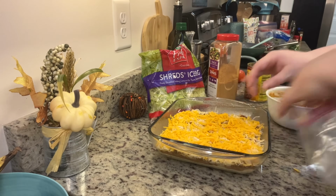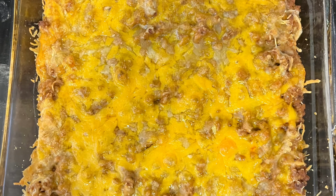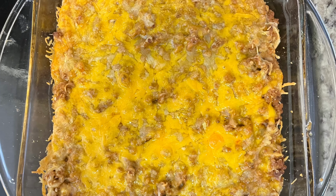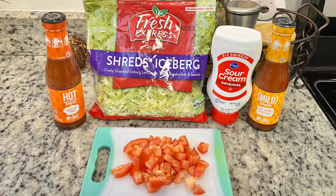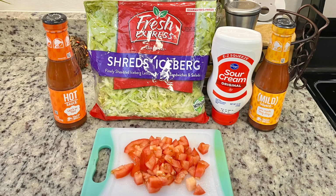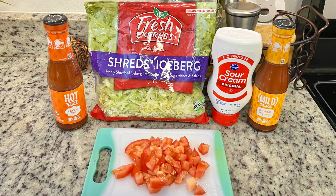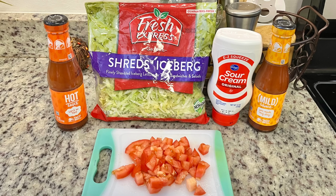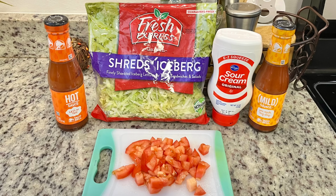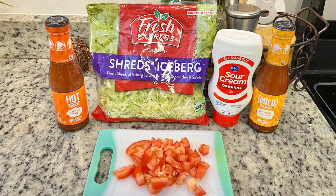So that's it. This is going to go into the preheated oven, and you want to bake this for about 25 minutes or so until the crescent rolls are cooked all the way through. Now, you can top this with whatever taco toppings you like. Here's what we like to use. I've got some shredded iceberg lettuce, some chopped up tomatoes, sour cream, and then taco sauce. And you could do avocado, you could do onions, you could do black olives, pickled jalapenos, whatever you like.